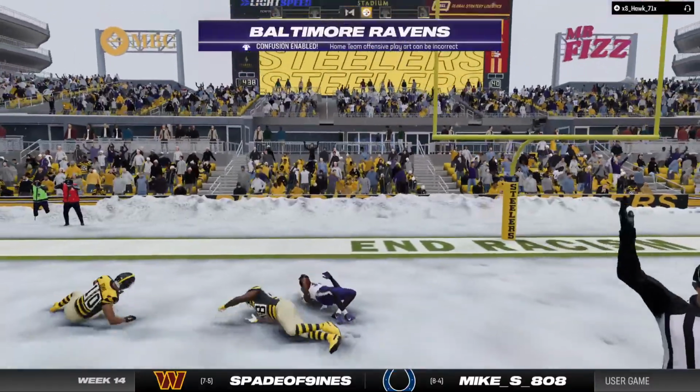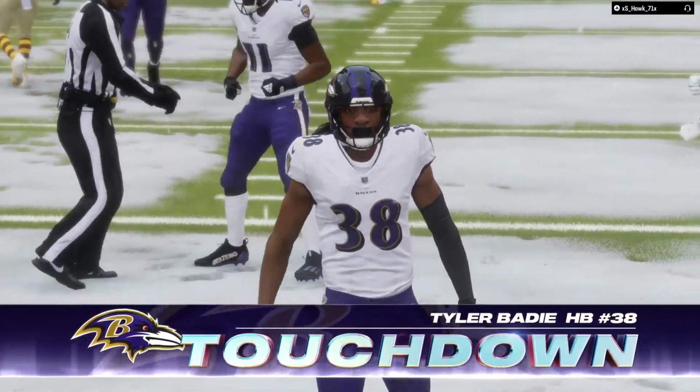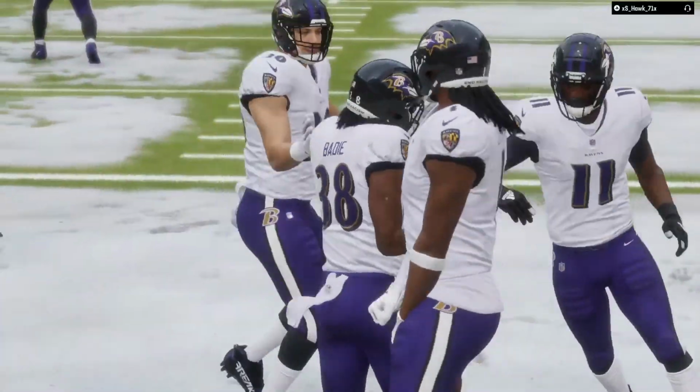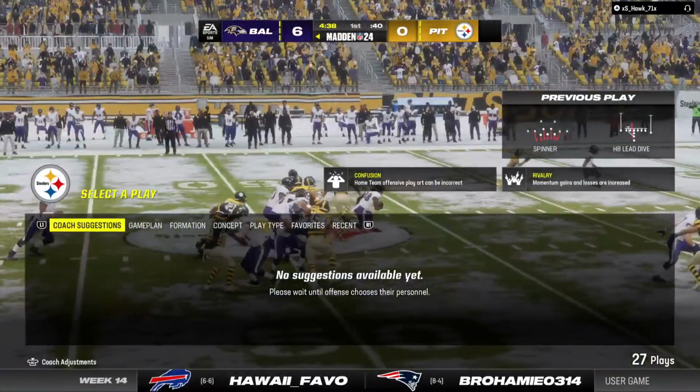And all the way in for a Ravens touchdown. Tyler Beatty with his 9th rushing touchdown on the year. And the Ravens get the upper hand as they're on the board first here this afternoon.